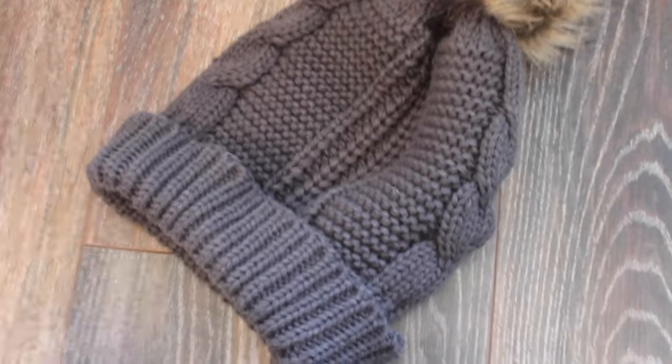I just love it. Next thing is another fashion favorite. It is these hats. I get compliments wherever I go when I'm wearing this really cute hat, and this hat was $5 from Target. It's definitely a monthly favorite for me just because it's so cold outside that I just throw it on and I'm good to go.